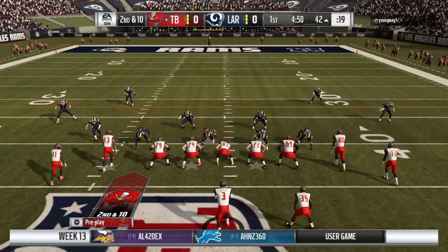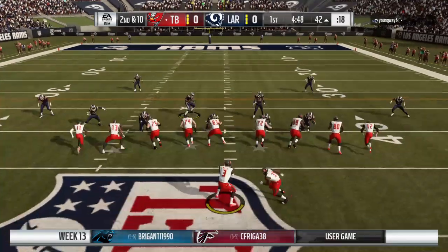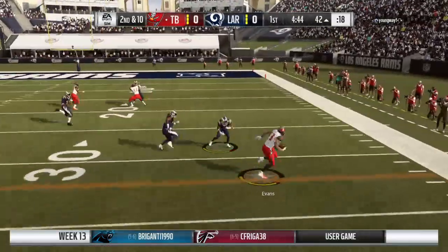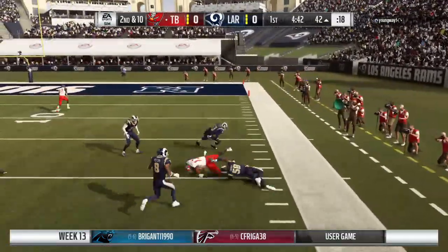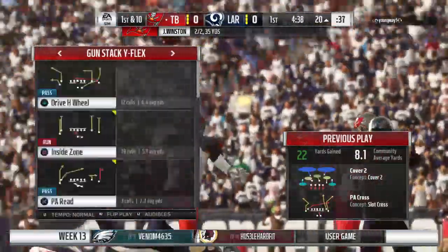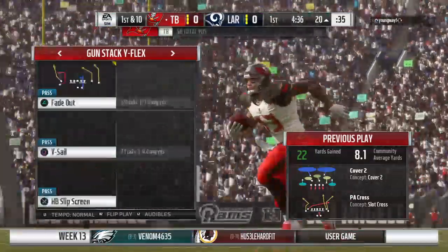Let's go, let's convert. They go play action. Winston. And a catch right side by Evans. And he's going to get this one down to the edge of the red zone. A good pickup there at 22.